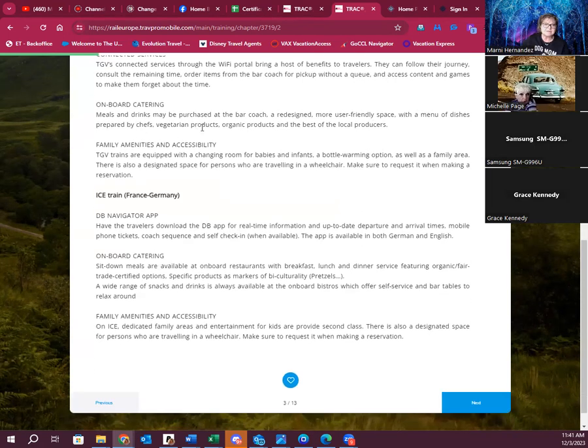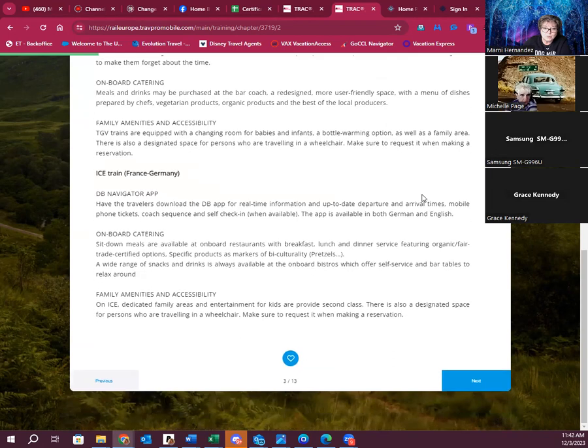Onboard catering, meals and drinks can be purchased at the bar coach. Redesigned, more user-friendly space, menu of dishes prepared by chefs, vegetarian products, organic products, and the best of the local producers. Family amenities: the trains are equipped with changing rooms for babies and infants, bottle warming options, as well as a family area. Also designated space for persons who are traveling in a wheelchair. Make sure to request it when making the reservation.